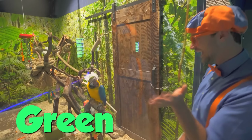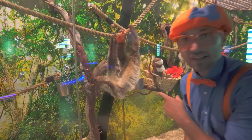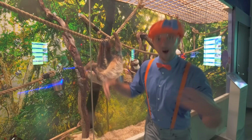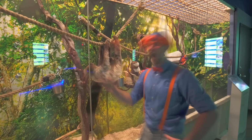Hey, there's another animal right over here I want to show you. Come on. Whoa, look. Look at this animal. It's moving really slow. Do you know what animal this is? Yeah, this is a sloth. Let's act like a sloth together. Hello! How are you? That's funny. All right, hello!